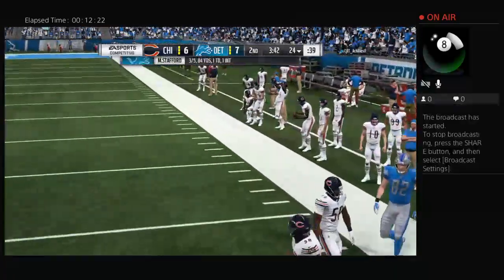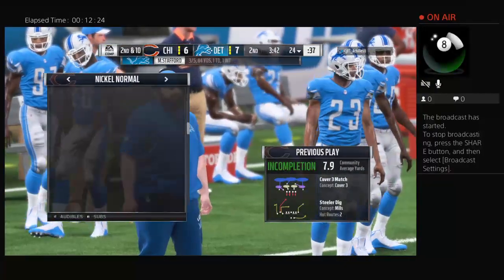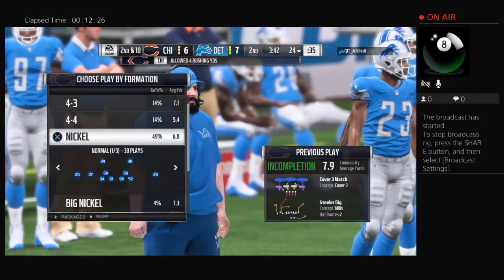Looking right sideline, but it's incomplete. The tight end, Luke Wilson, was the target. And now it's 2nd down.